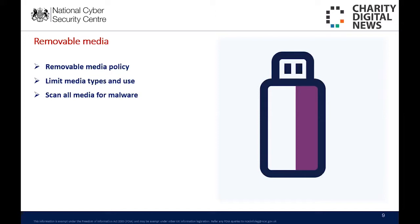Now, it might be that you actually want to put a complete ban on USB sticks because you've moved to the cloud and there's no sensible reason for them anymore. If there is a need for them, it's just about setting really sensible parameters for how they should be used, perhaps only using approved ones by the charity. So giving your staff perhaps encrypted USB drives if they're going to be moving data about. And just making sure that policy is properly communicated with staff, as we know from the user education and awareness piece.